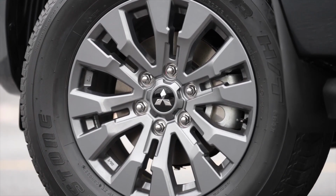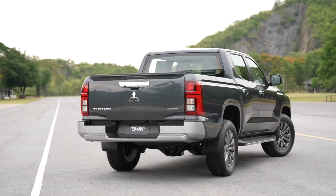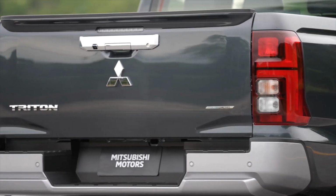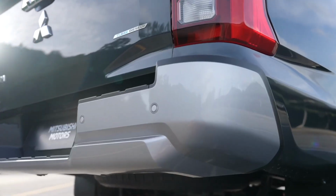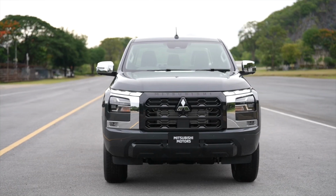Mitsubishi has produced approximately 5.6 million pickup trucks in 45 years and has high hopes for the next generation. According to Mitsubishi President and CEO Takao Kato, production of the new Triton/L200 is expected to reach 200,000 units and will be sold in more than 100 countries.